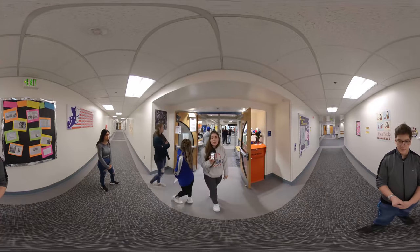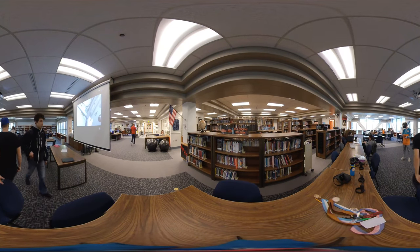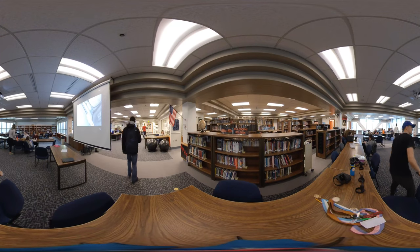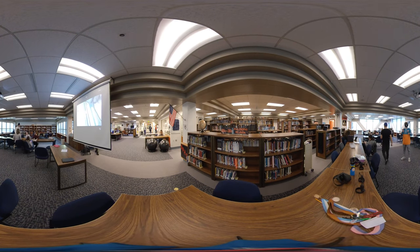Currently, in the library we do have a virtual reality set. We only have one though, so eventually we'll have multiple. So yeah, if you're interested in virtual reality or chess, we love chess. We have like 10 chess boards in there. So if you love playing chess, we probably have a chess team, I believe.